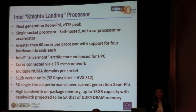So we can say that there's more than 60 cores per node on this chip, and that each core will have 4 hardware threads each. It's based on the Intel Silvermont architecture, although there's quite a few significant enhancements for HPC. So if there's 60 cores on this node, they have to be interconnected somehow. And what's revealed right now is that they'll be connected in a 2D mesh architecture on the chip. You can imagine, right, you have 60 cores put together somehow in a mesh architecture. Some of them are going to be closer to some memory domains than others. So we know there's going to be multiple NUMA domains on this node.